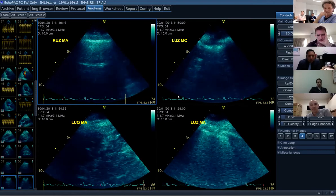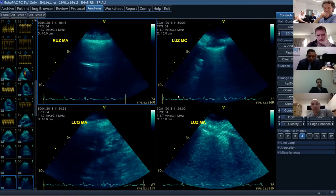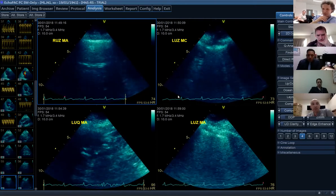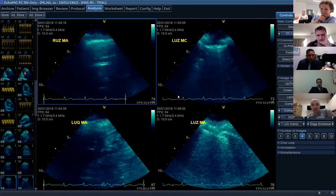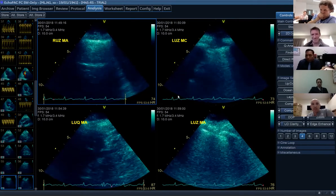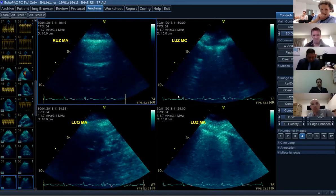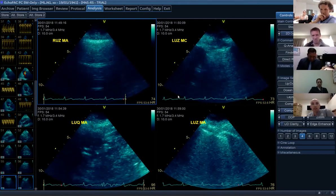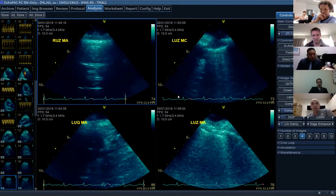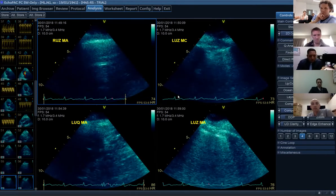So it's somewhat hard to interpret. Yeah, fair enough. We're a bit crap. It gets better. But look in the left and right upper zones, it looks like there's more than 3 B lines, okay, in each sector there. Yep. So that would be consistent with the interstitial syndrome.